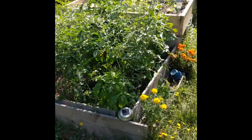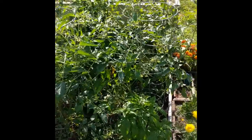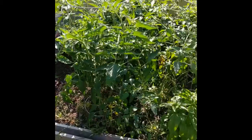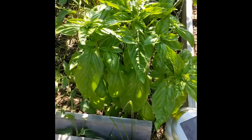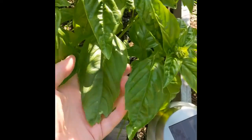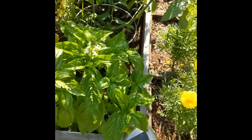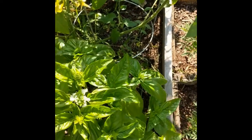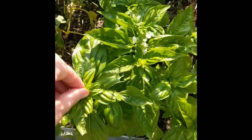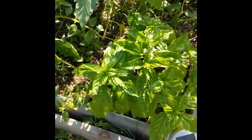This is the tomatoes right here. I've got 10 plants in this relatively small area. Also got 3 basil plants. This is the plant that has produced these giant leaves. Giant, like nearly as big as my hand. And the flavor has not suffered for it. Actually has a really nice flavor. I'm going to pick the seeds off of this because I don't want it to go to seed. I need to make some pesto.